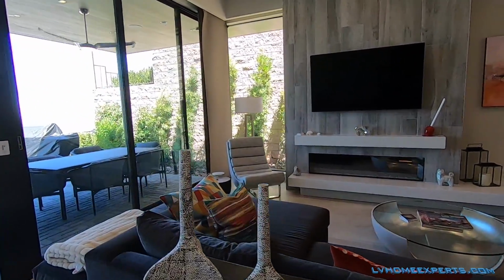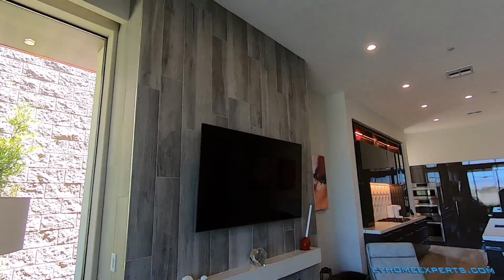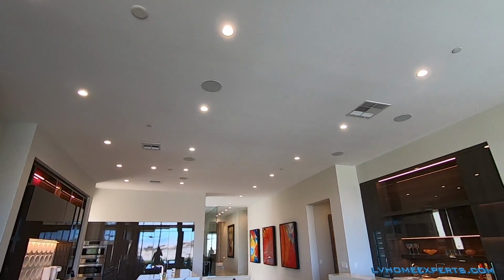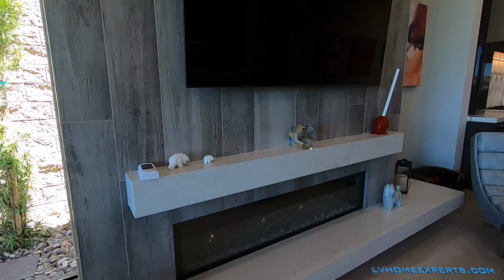Now, that is definitely a beautiful fireplace. This is a heat glow. I believe this heat glow was 48 inches, if I'm not mistaken. Ceilings on here are 10-foot ceilings. And take a look at the can lighting all the way down. Isn't that crazy? So they definitely spent some money on the electrical.